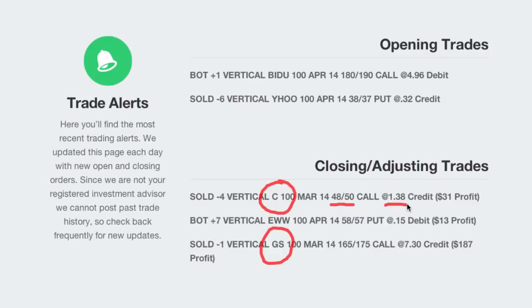Now remember, this was a trade that we had made since it was a debit spread originally. It was a 50-50 bet. So we only really assumed that we would make at most $1 or lose at most $1. So the fact that we made about $31 in profit on 4 verticals, that's actually a fairly good trade. So it's about $120 that we made on this trade, but really nice small trade, keep our position size small. Same thing with Goldman Sachs.